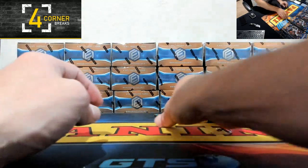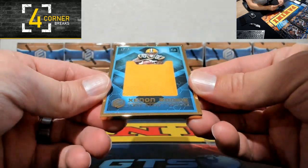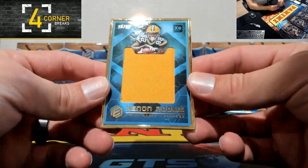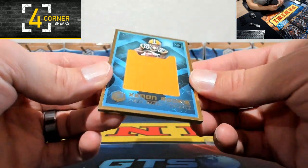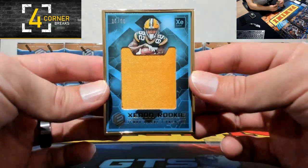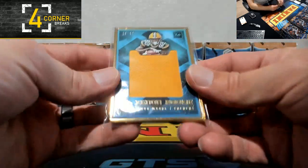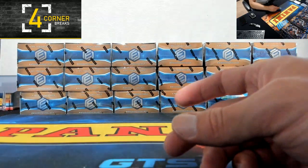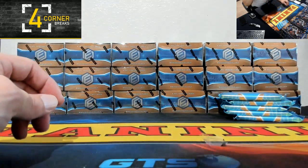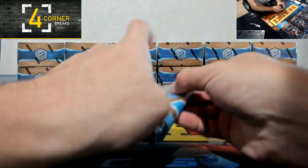Broncos, Dwayne Moore, nice hit. 35/50, Jamaal Moore for the Packers. Gold frame, and it's just a patch. Huh. Was wondering why that pack was so heavy, and there it is. That's why. That was the first pack, Riley. The very first pack.